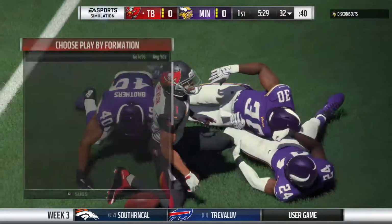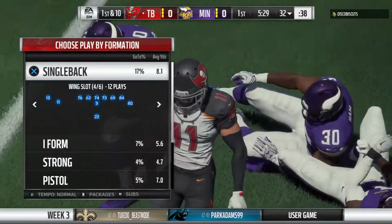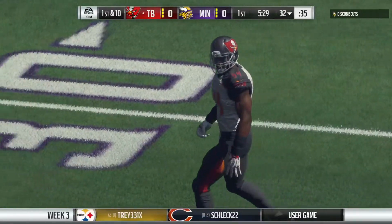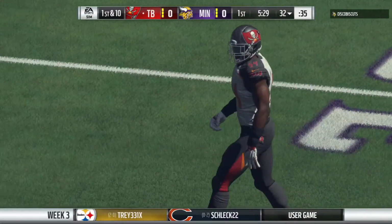Well, he wasn't too far from breaking that. Officially, give him 15. And the Bucs will get ready to go on offense. Here comes the Tampa Bay offense now heading back out onto the field.